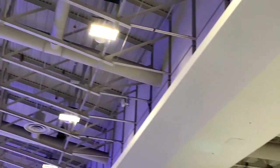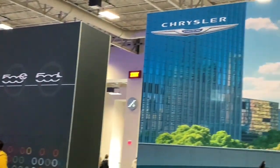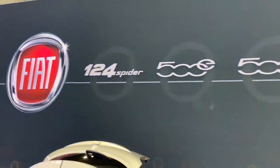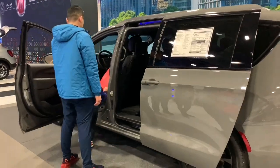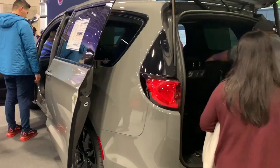Another area. Time for the Fiat Chrysler area. And they're beside each other, of course, right? And these are all very fun. I like this car brand, this Pacifica. I love the Pacifica. Family vehicle where you can carry a lot of things.